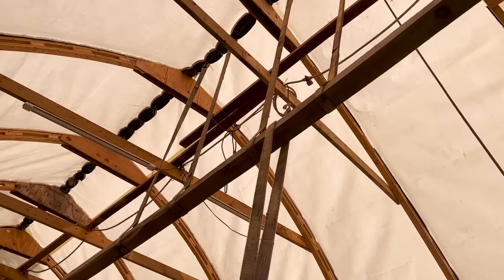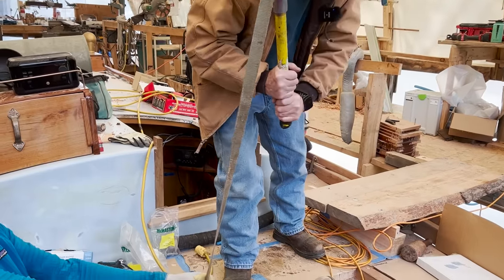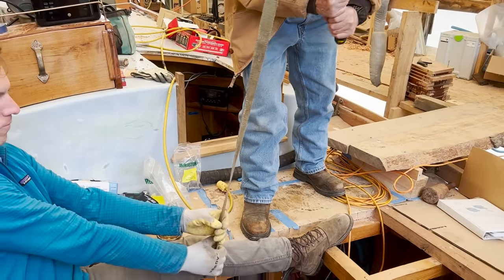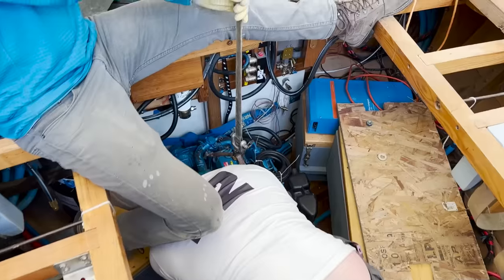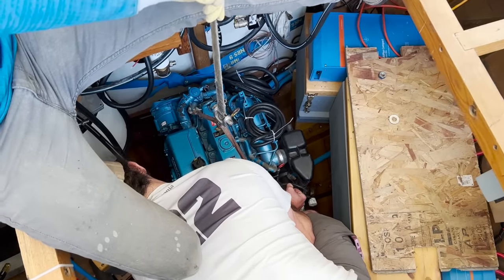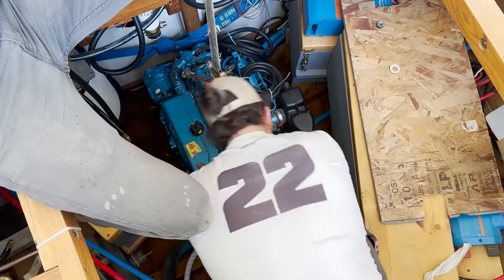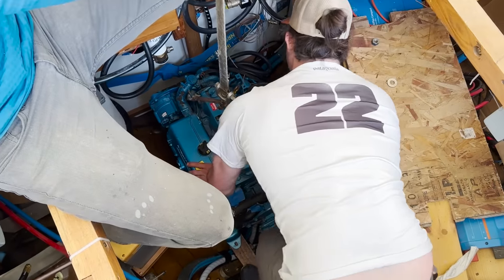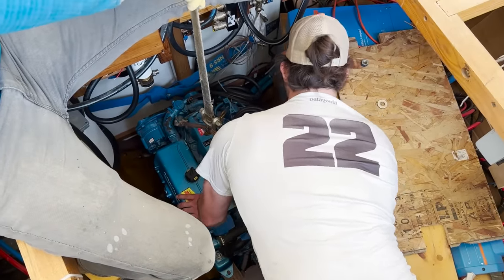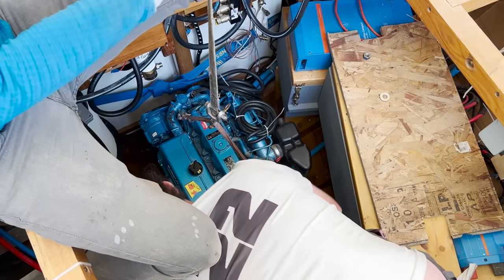You've got about another 8 inches to go down. Kyle, you're going to have to start pulling forward in the boat more. Forward? Okay. How's that? That's pretty good. More? Yep. You actually hit both of them? Yep. I'm good at what I do, Joe. I know that.